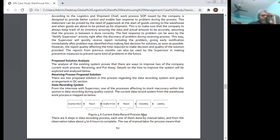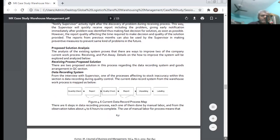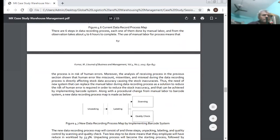This is the current data record process. Quality check report, unpacking and labeling. There are 6 steps in the data recording process. Each one of them is done by manual labor, and from the observation it takes about 4 to 6 hours to complete. The use of manual labor for the process means that the process is at risk of human error.